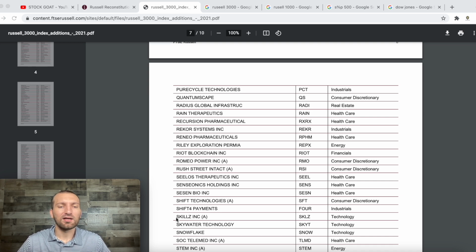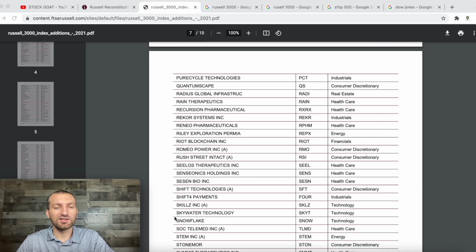The iGaming, video game space. People can win money. It's pretty much like gambling on your phone, playing games. They have potential overseas market to get in. So a lot of upside. Another one of Kathy Wood's heavy conviction stocks.